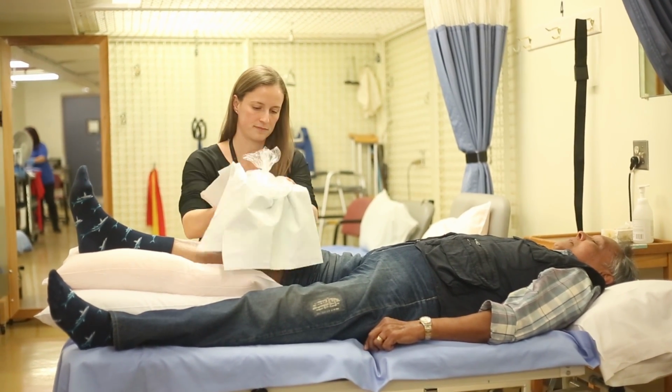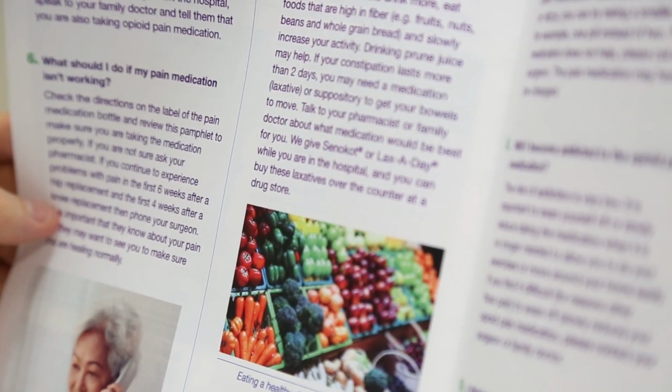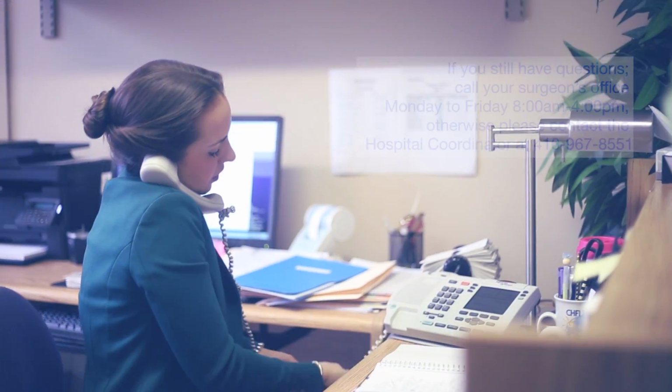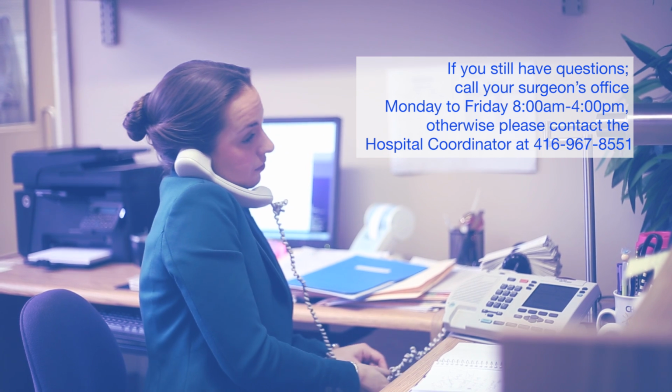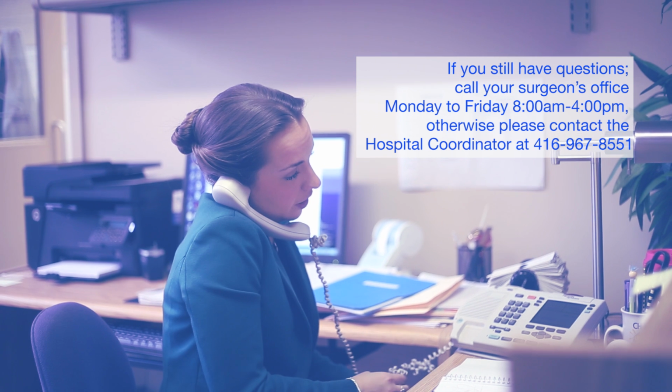Your healthcare team wants you to have the best possible experience following surgery. So if you have any questions about pain management, please ask the team. When you're at home, if you have trouble managing your pain or adverse effects from the medication, please review the brochure Top 10 Questions About Pain Medication, provided when you leave the hospital. If your questions are not answered in this information, then call your surgeon's office between Monday and Friday, 8 a.m. to 4 p.m. If it is after hours, weekends, or holidays, please contact the hospital coordinator at 416-967-8551.